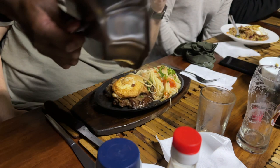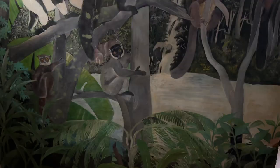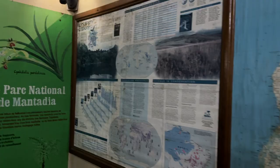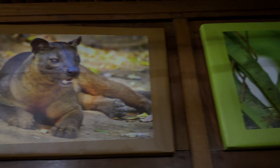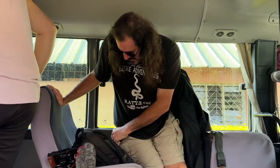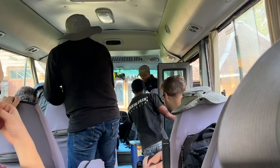Well, friends, just like that, our last evening for our set program in Andasibe was coming to an end. We enjoyed the rest of our night, hung out, had some good laughs, shared stories of what we saw and did, and prepared to embark on our next adventure the following morning. But by now you know how this works. That's a part of our journey you're gonna have to wait to see next time.